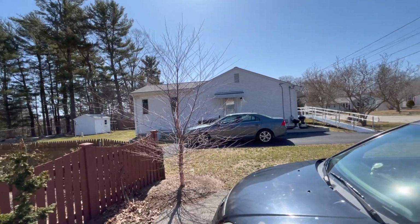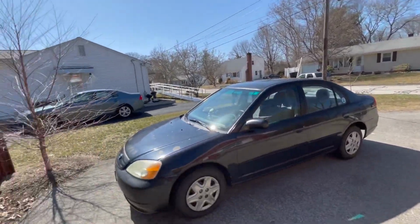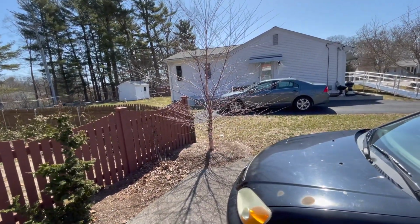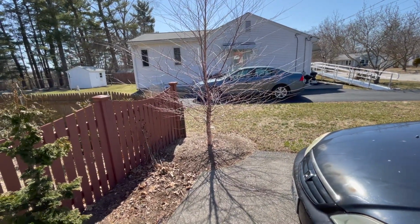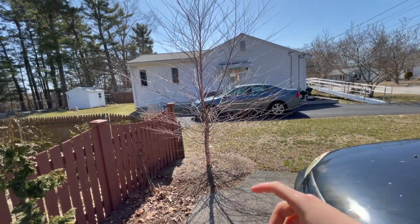But this year, I think it's really going to grow quite a bit, and especially provide a lot of shade for the cars, because it gets really hot on this driveway, because this is the south-facing side. So it'll provide some shade in this area, a little more privacy, and also another thing that we're going to be doing soon, not yet, because I want to wait a little bit longer for this tree, because this is one of the last trees to break dormancy.